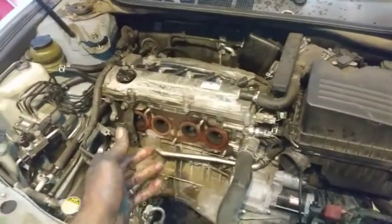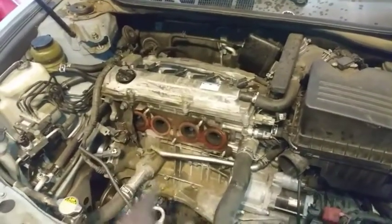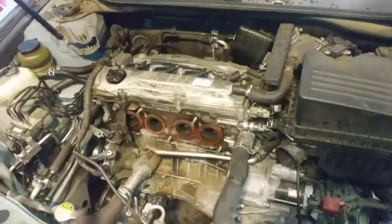But I will be doing the rebuild for the internals, putting the head gasket and everything in there. I'm going to have a lot of miscellaneous bolts laying around. I can't begin to tell you.